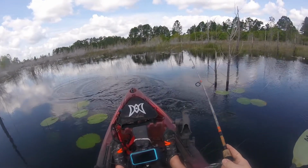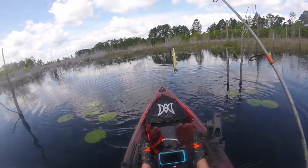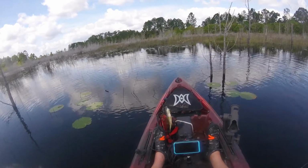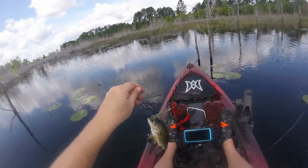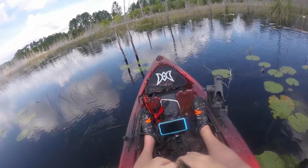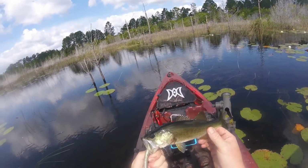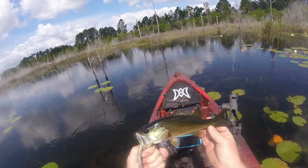There we go. Got a little one. Decent little fish. Another bass. Good stuff. Didn't anchor up for this one. Nice little fish. Good stuff. We'll get him back in the water.